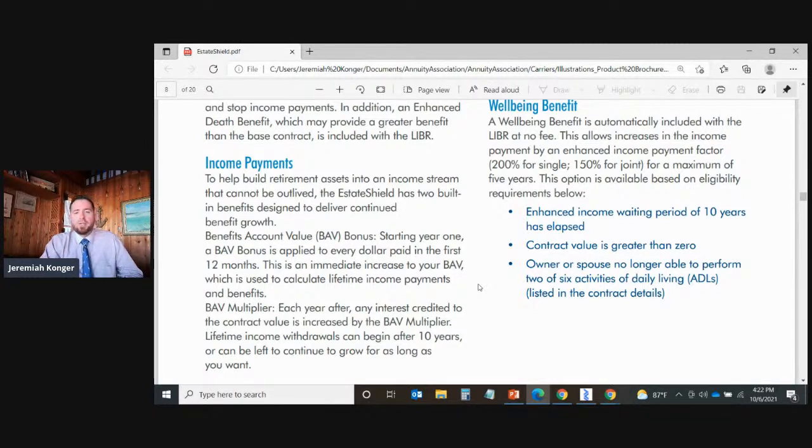And what that essentially does is, whatever your guaranteed lifetime income amount is at the time of this qualification, the income amount will be doubled. So 200% if the income is structured for single life, or increased by 150% for joint life.